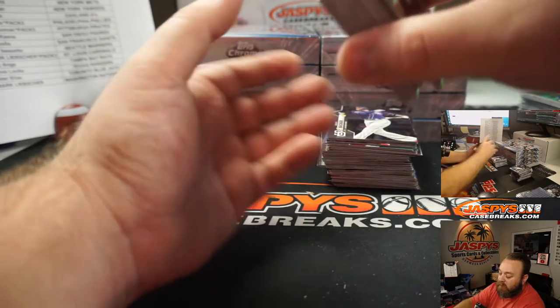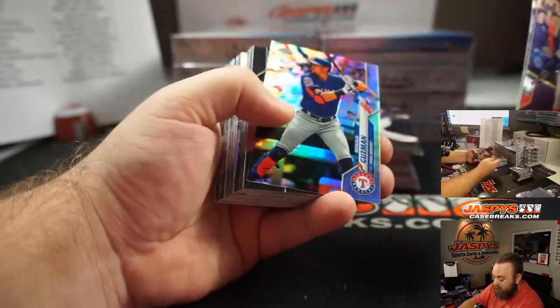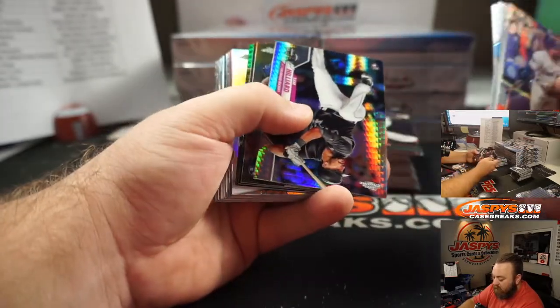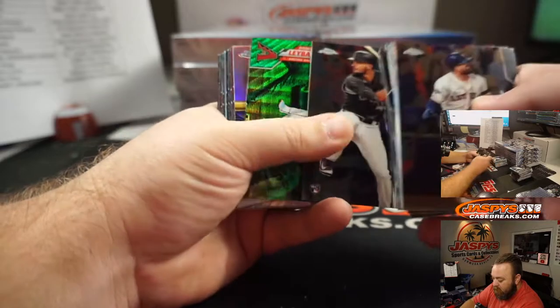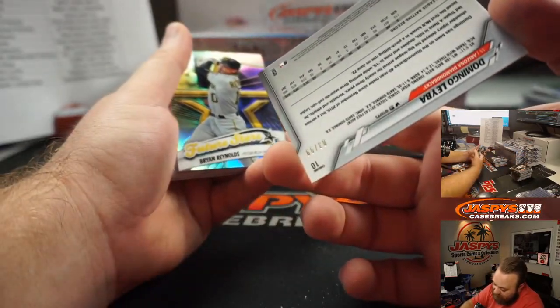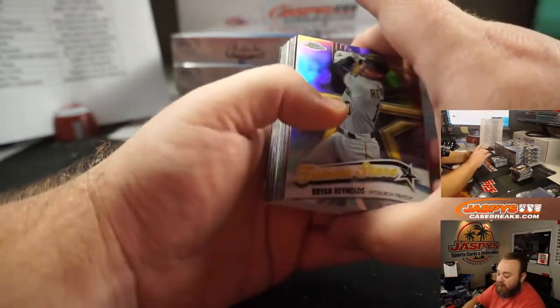How good is Trout in this? I mean, Trout's good in everything, Dan. He's good in everything. His value in every product is huge. Domingo Leyba, rookie green to 99, number 83 of 99, for the Arizona Diamondbacks. Matthew Stubblefield.